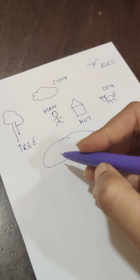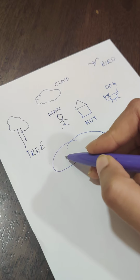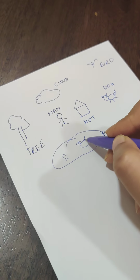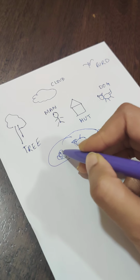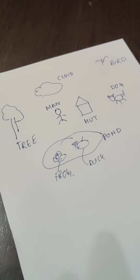So pond, and then obviously when the child draws pond, then you'll ask the child, okay, let us draw a frog or a duck. Please excuse my drawing right now. Okay, so this is a duck, and this is a frog, for example. So frog. So this is how you have to do it together with the child.